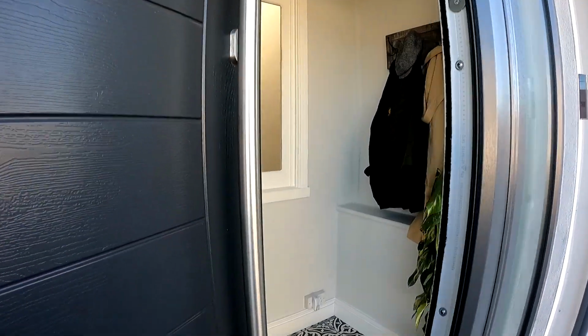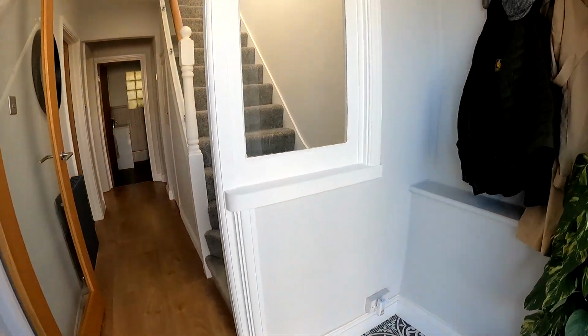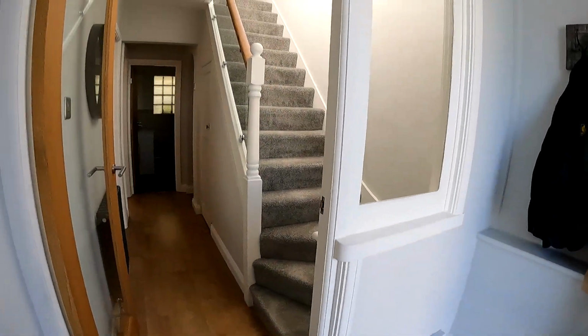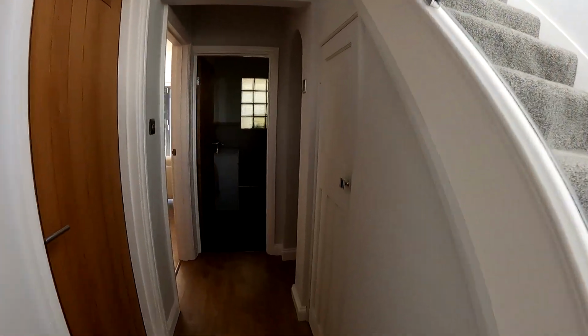This is a gorgeous detached family home offering you a wonderful contemporary and characterful mix, which works perfectly for this sort of property in this sort of location. Now, coming straight through into the porch area here and now straight through into this hallway space, you can see we've got a beautifully presented property.